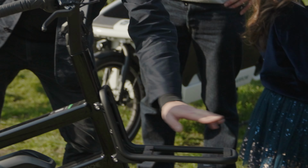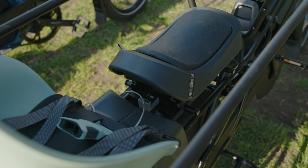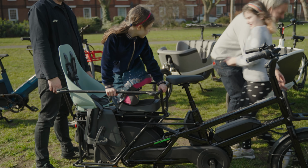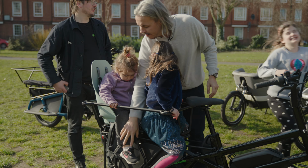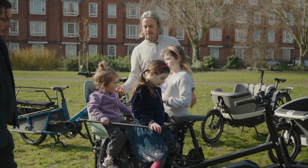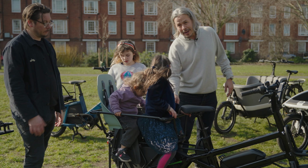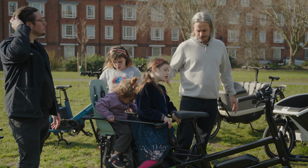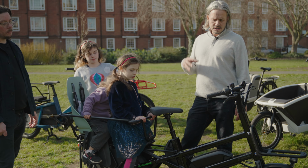They use this Makki system for accessories, which is a clicking system where you can change your accessories around, push of a button, click on and off. Very safe. And change your child seat configuration. That would be a great configuration for a 3 and a 5, 6-year-old. But if Rosa wanted to go in, you could swap that for the whole bench, much like the Tern GSD. You can change and adapt it as the kids get older. I think that's really important.